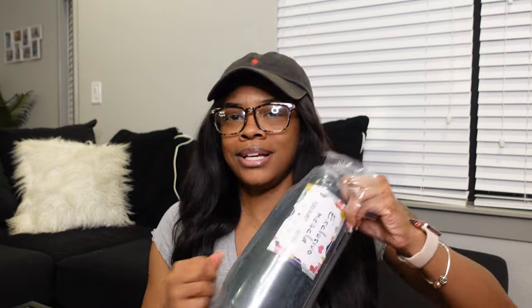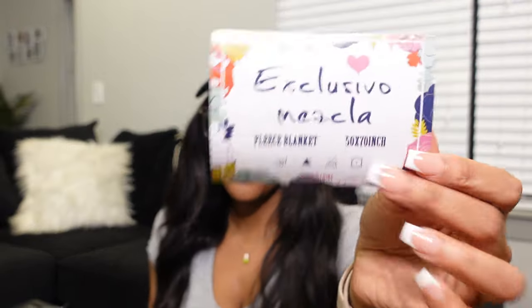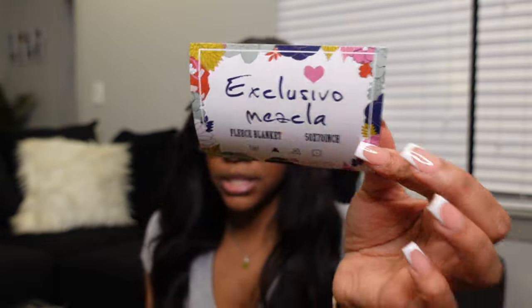So this one is, what is this? I think this is my throw blanket. Yeah, I think this is the throw blanket. I don't know where my box cutter is. That's normally what I use to open stuff with. Ooh, they concealed this good. Girl, I'm not trying to break my nail right now. Everything that I get for my room will be linked down in my Amazon storefront, but this was the card that was with it, so I guess the brand.